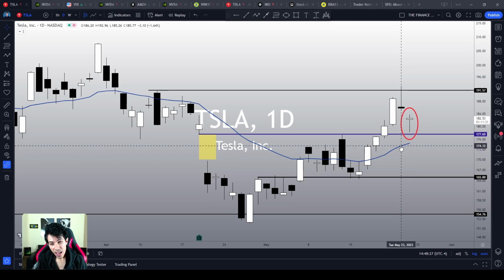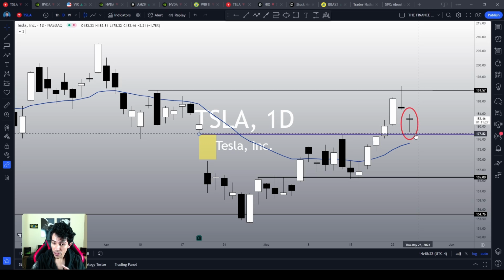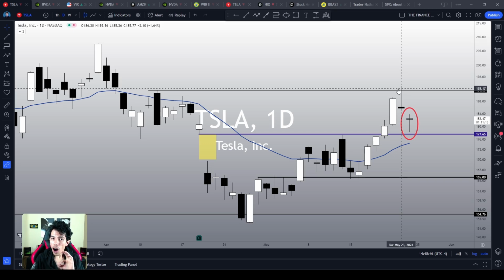Now, today, Tesla reached its support area. We almost hit the 177 line over here, and we are already reacting. This is a quite good and bullish signal. There are a few problems with this movement, and I'm gonna talk about these problems later. But right now, all we can do is to assume that Tesla is stabilizing above a support level.